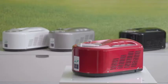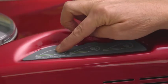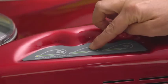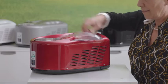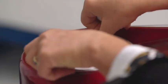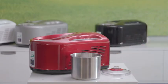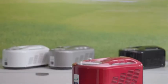Gelato Pro 1700 Up, created by the pencil of a renowned designer, is manufactured with a painted metal body and can be used in both manual and automatic modes. Simple to use and able to guarantee professional results, it produces up to a kilo of ice cream in only 20 to 25 minutes, using both the fixed and the removable baskets, both in 18/10 stainless steel, with a consumption of only 62 watts.